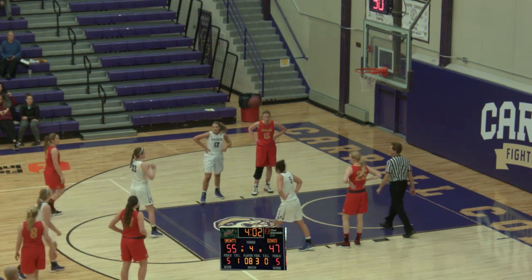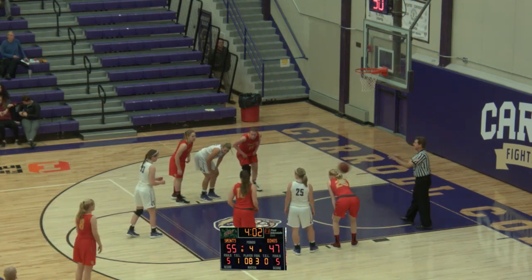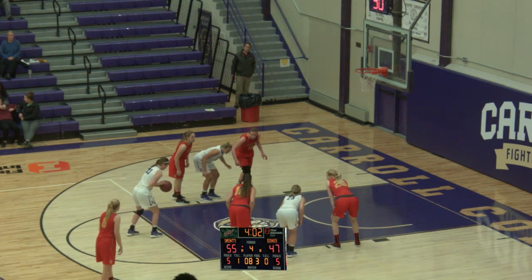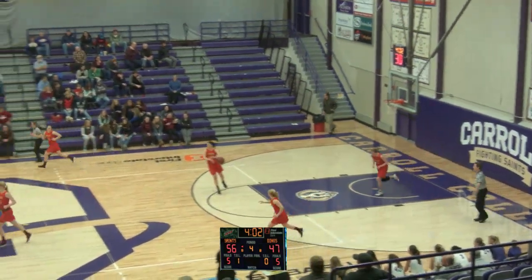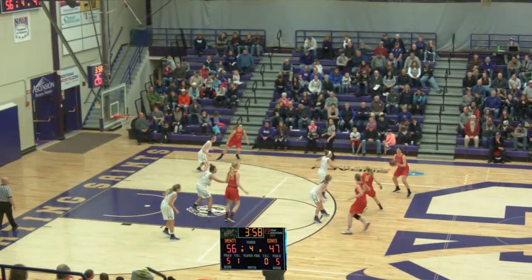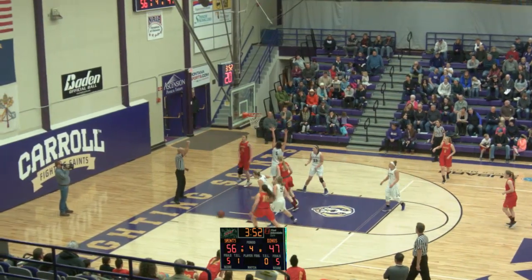Sorry, she'll be shooting 2 free throws. Missed the first one. Has a chance for a second one. Una is currently shooting 66% from the free throw line. Has a chance at a second one. And she knocks down the second one. 1 for 2. Calgary brings the ball up, trying to get up as quickly as possible. We're under 4 minutes in the game. Saints lead 56-47.